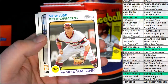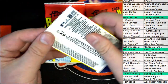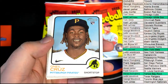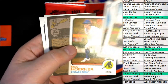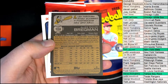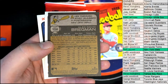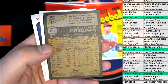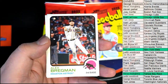DJ, Andrew Vaughn, Hosmer, O'Neill Cruz, all right, Nico, ooh, we're going to have another, yes, wow, man. Yeah, Brandon, you're right. So check this out. This is why I always say loose boxes mean nothing. So we had, I think all three loose had image variations. Like, no joke. That's crazy. Yep, here's a Bregman image variation, which is awesome, by the way. Wow. Nice one for the Astros.